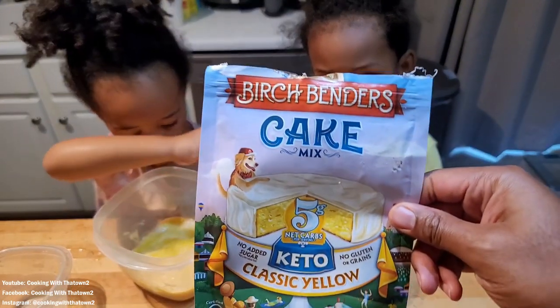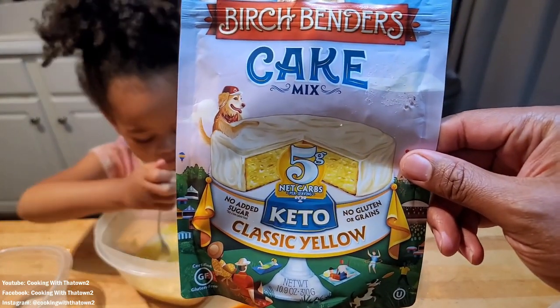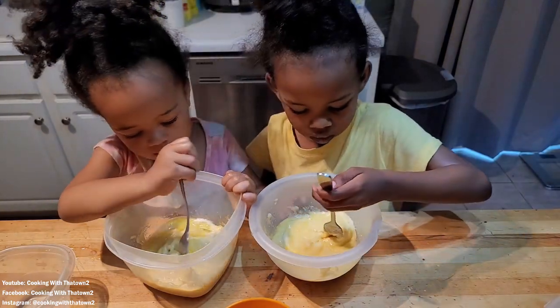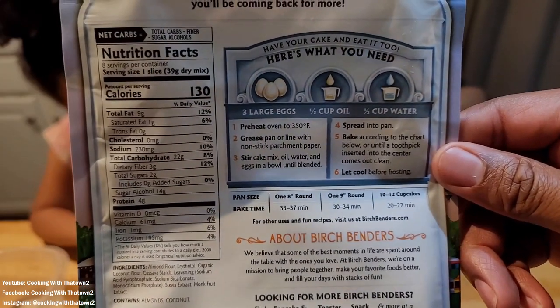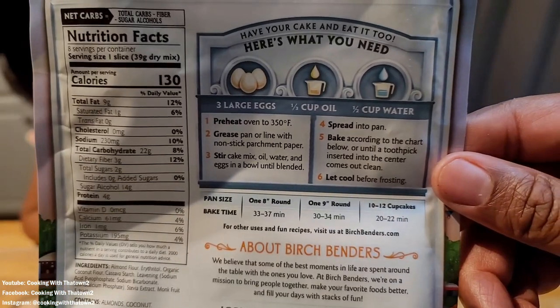I love bacon. This is our cake, guys. It's a Birch Benders. They not only do the pancakes, we found this cake mix. Five net grams of carbs. And we mix. Three eggs. Oil, we use some olive oil, and water.